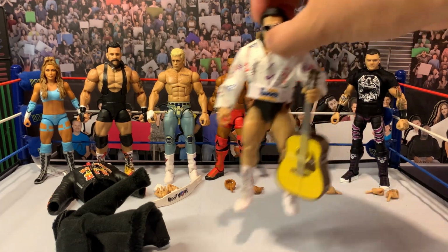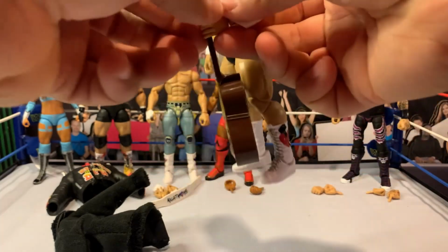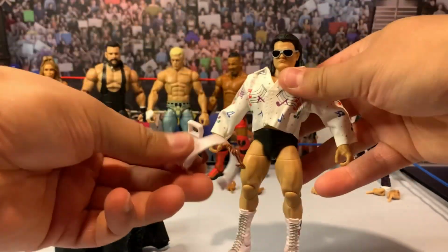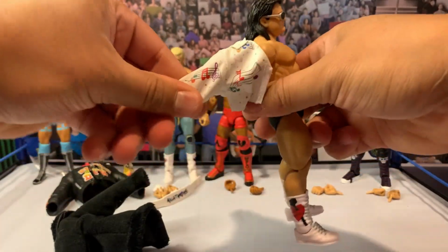Greg the Hammer here. A figure that I don't think a lot of people think about. There was a certain portion of the fan base asking for this to pair up with our Honky Tonk Man. But he's got the hammer belt that goes around this soft goods jacket. The soft goods jacket, I think, looks fantastic.